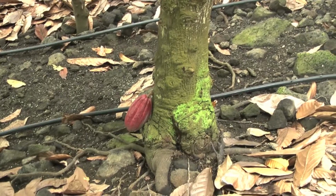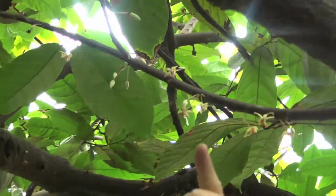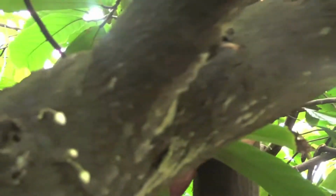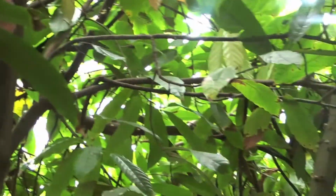Oh, wow. Now the little bloom, let me show you the blooms. And again, they come on the limbs and the trunks of the tree. They have 5 petals, 5 sepals, 5 stamens, and no fragrance. Now coffee is a member of the gardenia family. So when the star bloom comes out of the coffee tree, it has a real nice fragrance, but the little cacao bloom has no fragrance whatsoever.